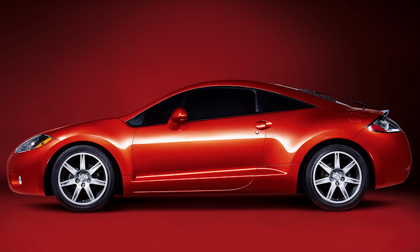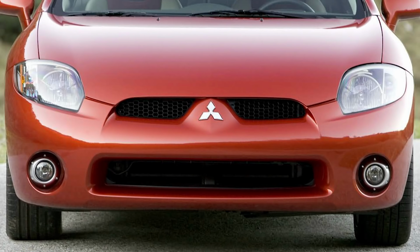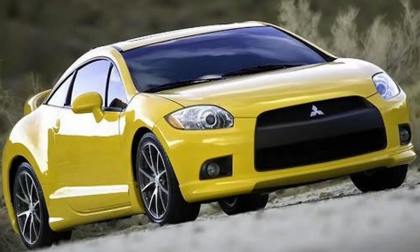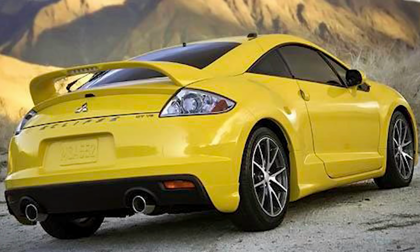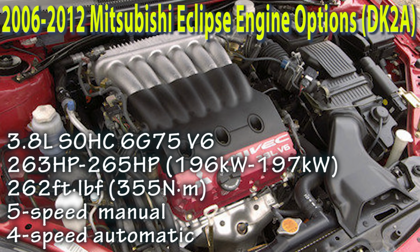It was similar to the larger Galant since they shared the same platform and also adopted Mitsubishi's corporate front bumper. 2007 introduced a convertible option for the Eclipse. An aesthetic change arrived in 2009, removing the Mitsubishi corporate front bumper with a few other updates for the car. It remained a front-wheel drive car with 2 engine offerings, a 2.4-liter 4-cylinder and 3.8-liter V6.